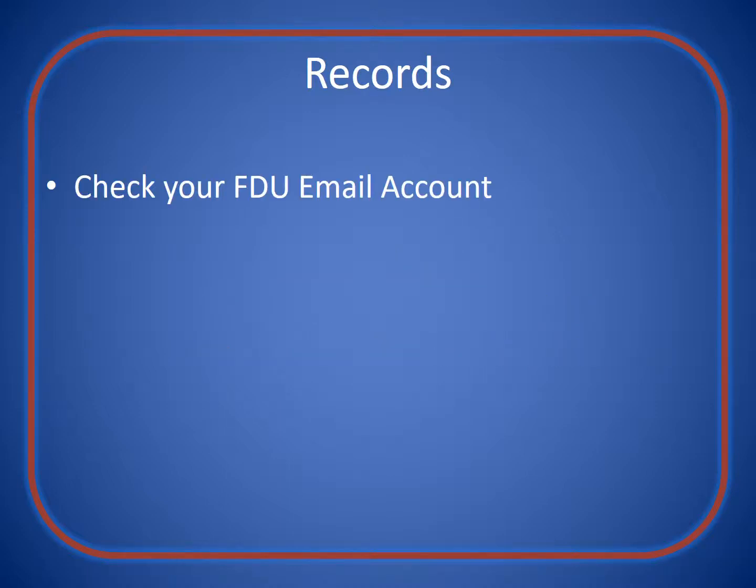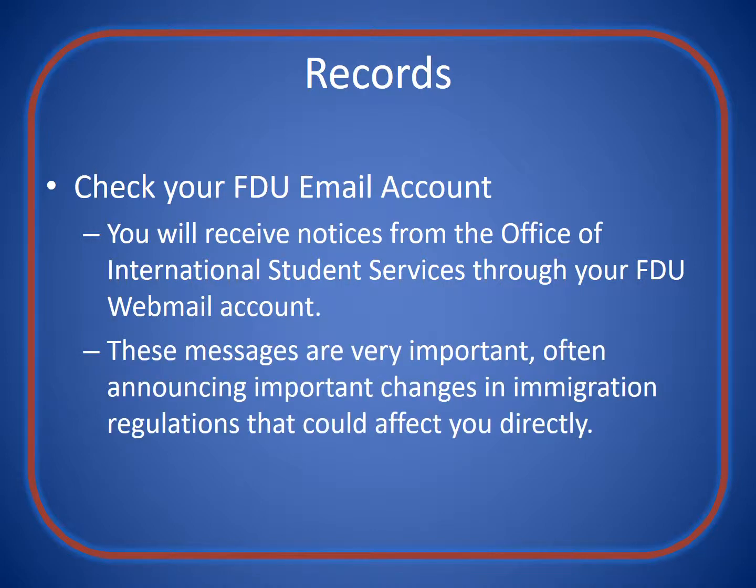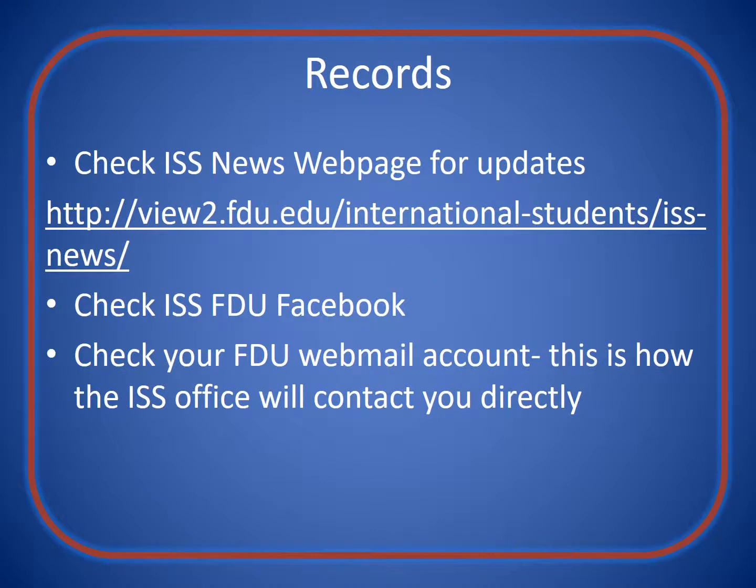Check your FDU email account. You'll receive notices from the Office of International Student Services through your FDU webmail account. These messages are very important, often announcing important changes in immigration regulations that could affect you directly.